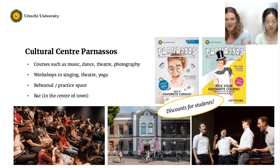They also do some bigger productions throughout the year that you can audition for. I think 2 years ago they did for the first time a very big production in English, which was quite cool because, of course, they see the growing amount of international students, so they're doing more and more in English, which is quite nice.